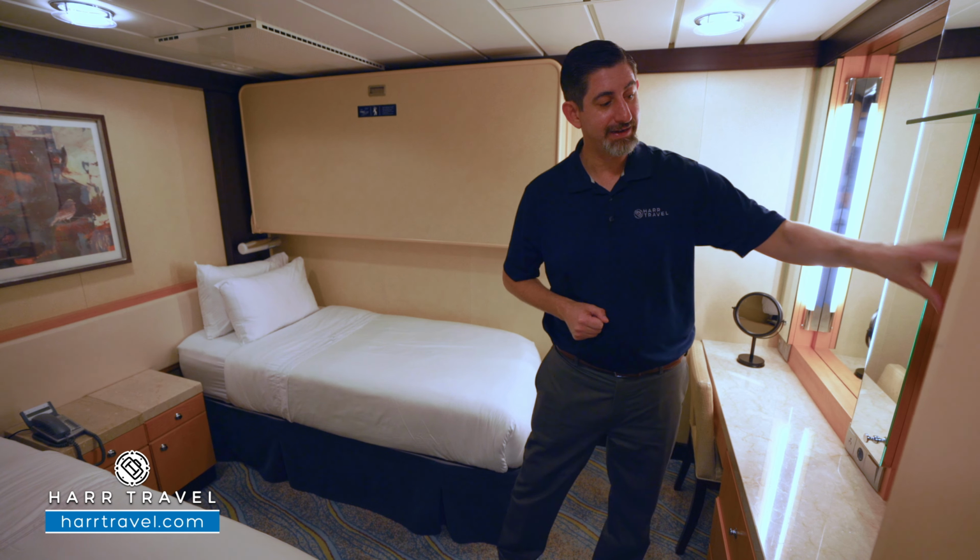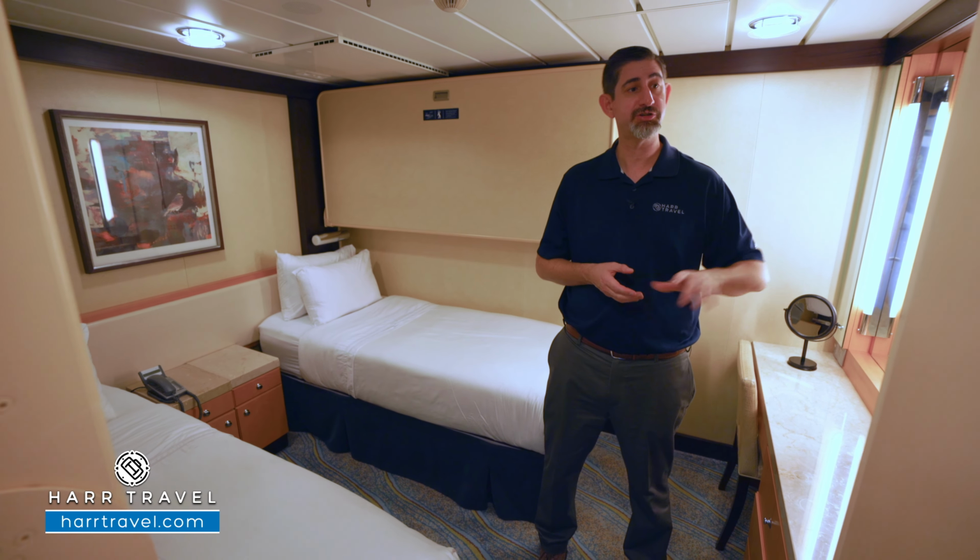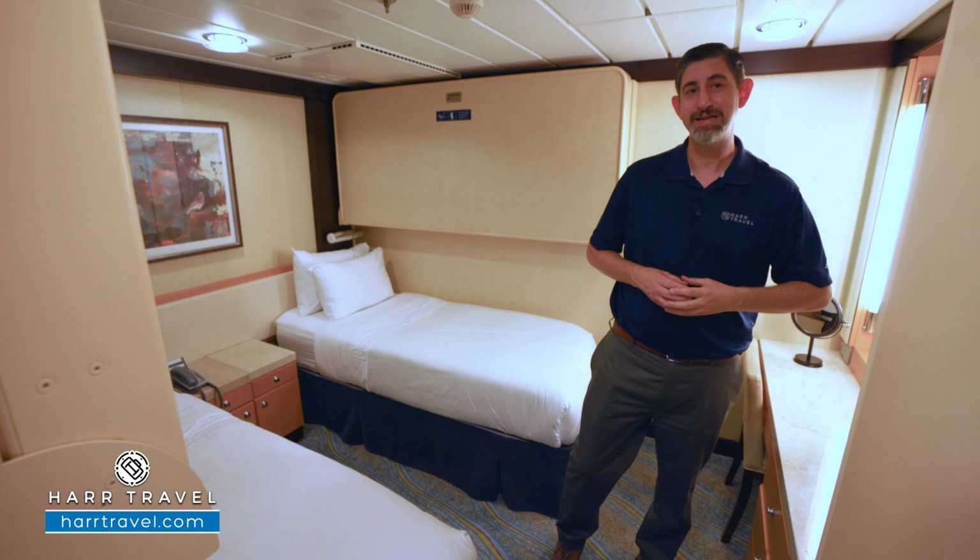You have a flat panel TV in here as well. It's fully interactive, so you can see what's going on throughout the ship, in addition to watching television. And tucked just behind the door, you're gonna find a temperature control.